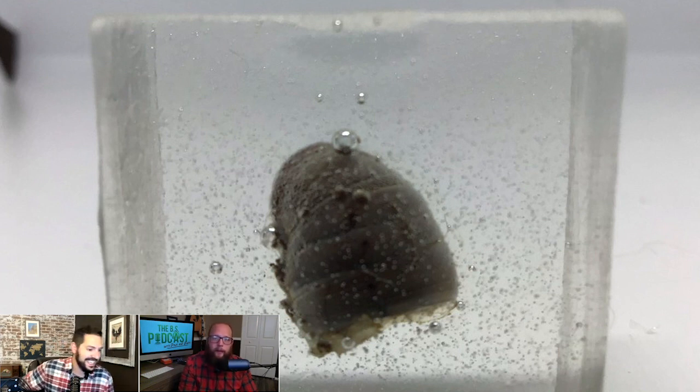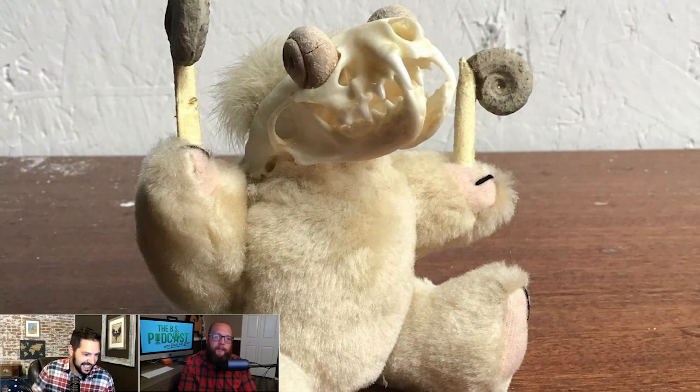40% off sales, Zach. No, I like this one. It's a teddy bear, right? It's like a stuffed animal with some kind of skull tied to the head of it. Ridiculous. Go ahead and read the description. Oh, I don't have the description of it. I'm just looking at the name of it.